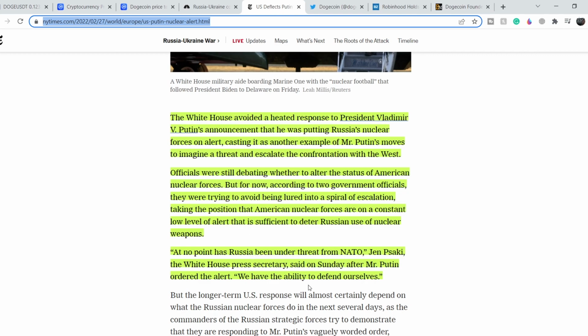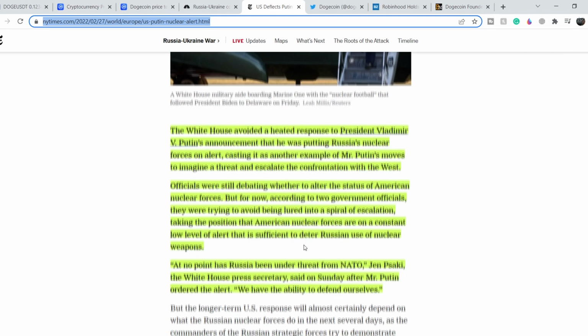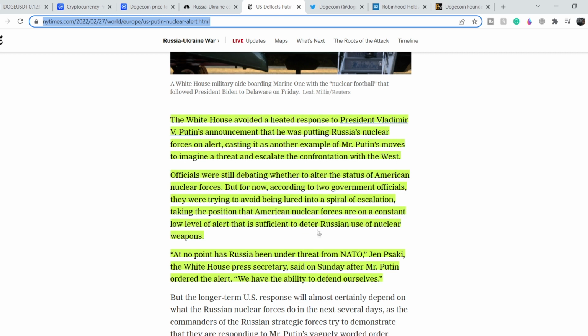And let me show you another article. We are on NewYorkTimes.com and let me quote you this. The White House avoided a heated response to President Vladimir Putin's announcement that he was putting Russia's nuclear forces on alert, casting it as another example of Mr. Putin's move to imagine a threat and escalate the confrontation with the West. Officials were still debating whether to alert the status of American nuclear forces. But for now, according to two government officials, they were trying to avoid being lured into a spiral of escalation, taking the position that American nuclear forces are on a constant low level of alert that is sufficient to deter Russian use of nuclear weapons.